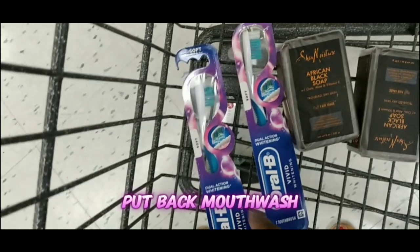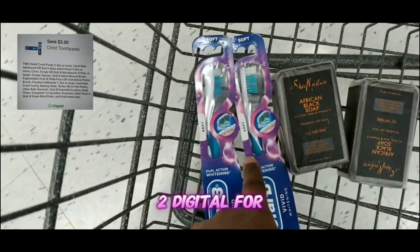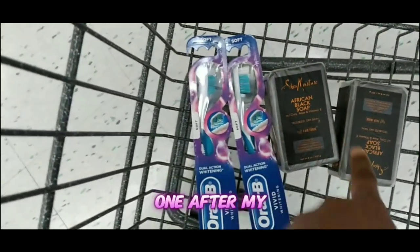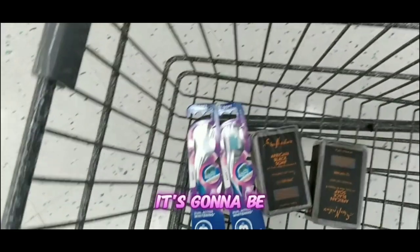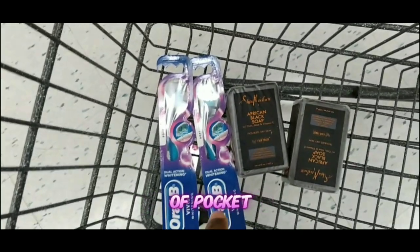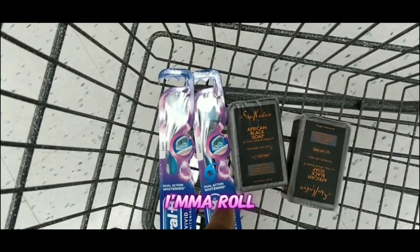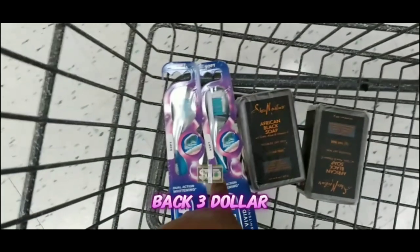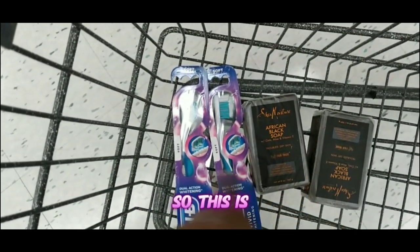I had to put back the mouthwash, that one part of the deal they said. So I got a 3 off 2 digital for this one. I got a 5 off 2 digital for this one. After my digitals come off, it's gonna be $10 out of pocket. But I got $4 in WAG cash that I'm gonna roll. So I'm gonna pay $6 out of pocket. And I'm gonna get back $3 register reward for there, $5 register reward for there. So this is gonna be completely free.